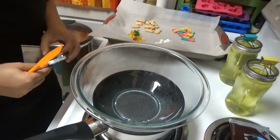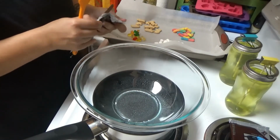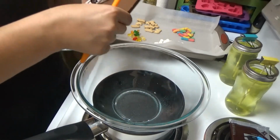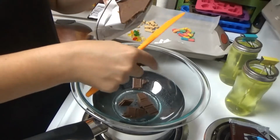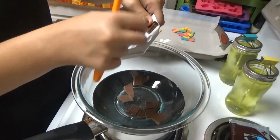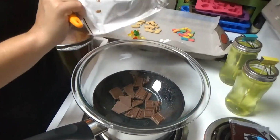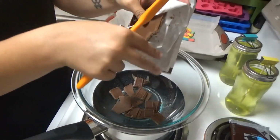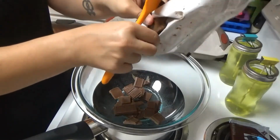Now you can melt this in the microwave. You can get an adult and help you melt it on the stove. But I'm going to try it out this way. So you're going to break your chocolate into little pieces. And just let it melt. I used Hershey's milk chocolate because who doesn't like milk chocolate? And it's the easiest one to melt. So we're just going to break that in there.